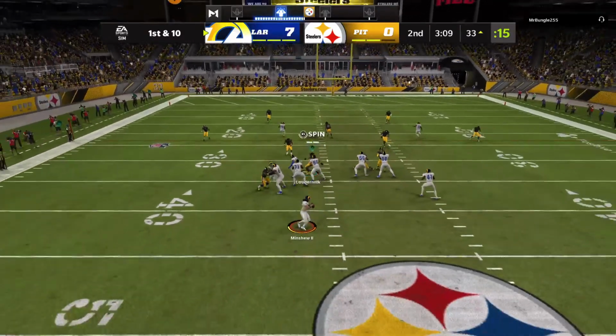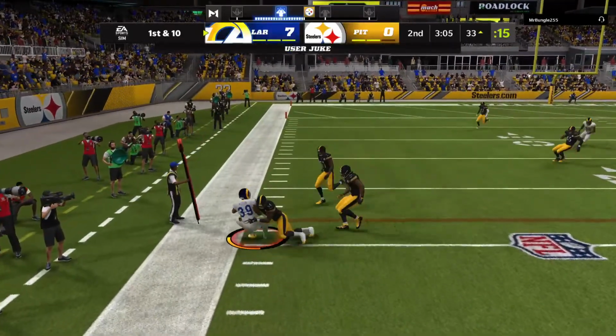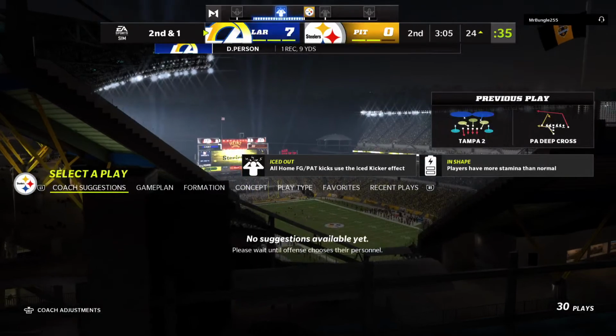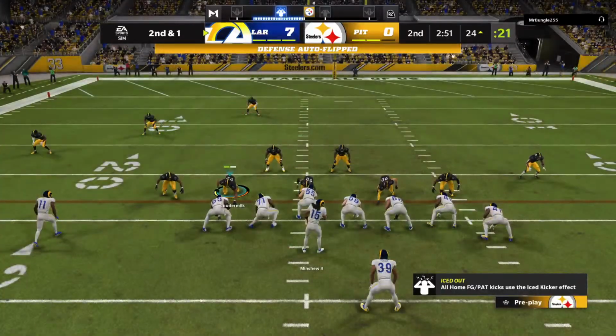Off play action, it's Minshew. Looking left side, and he's got a man. That's Person. And he'll be out of bounds just inside the 25-yard line. So the completion results there in 9 yards. And that'll make it 2nd and short.